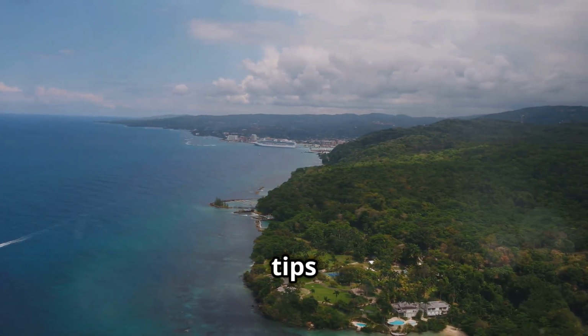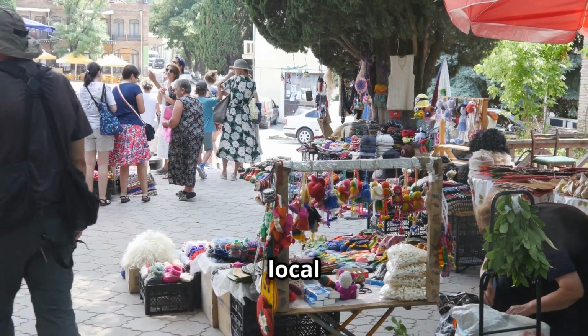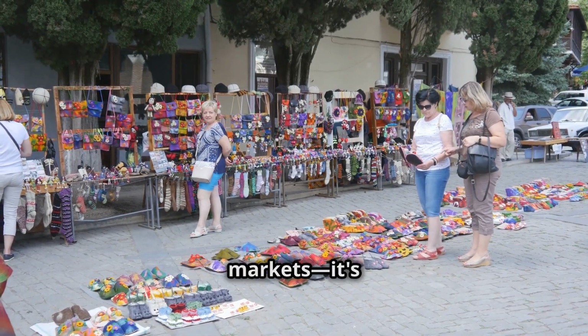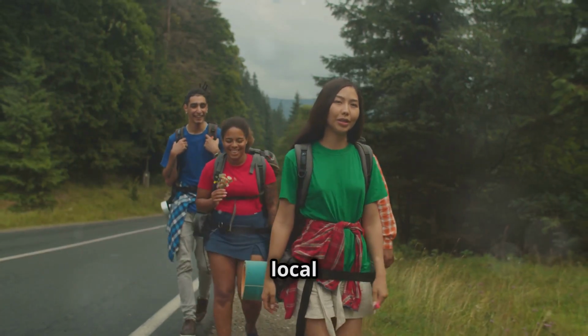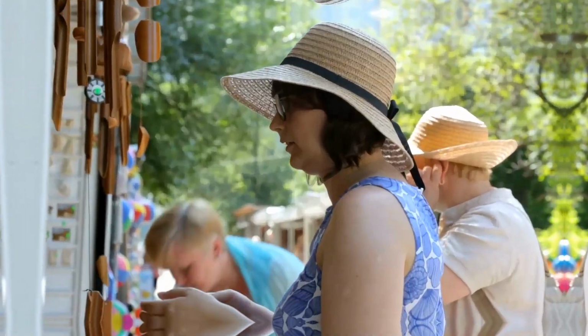Here are a few travel tips to make your Jamaican adventure even better. First, always carry some local currency for small purchases. Second, don't be afraid to haggle at the markets. It's part of the experience. Lastly, make sure to respect local customs and traditions. A little courtesy goes a long way.